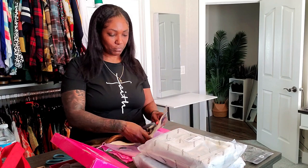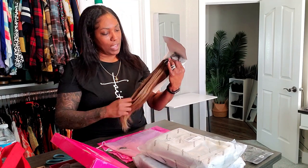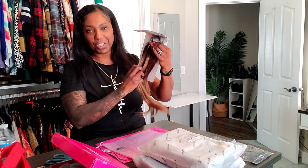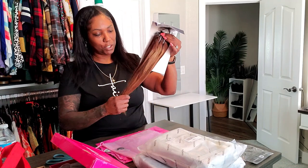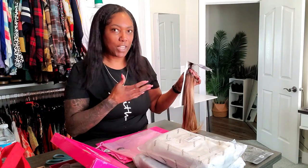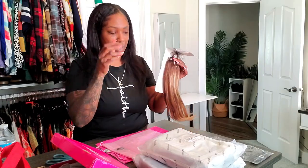But yeah, so I just bought these clip-ins. See, this is a little bit silkier than I like. I don't like super duper silky clip-ins because I like it to match the texture of my own hair, which this hair does. It matches the texture of my hair.